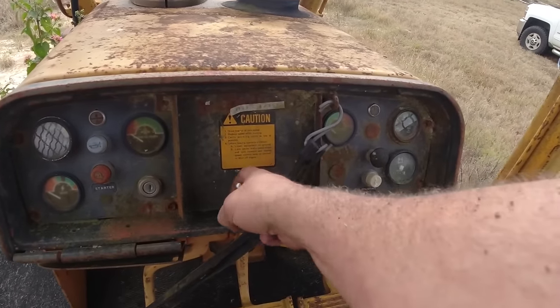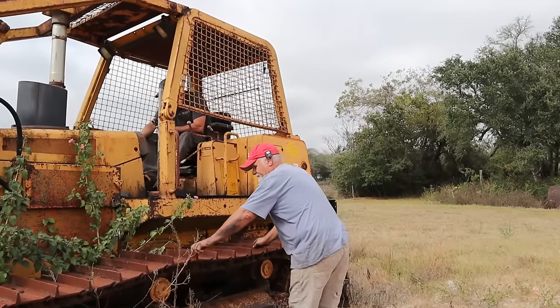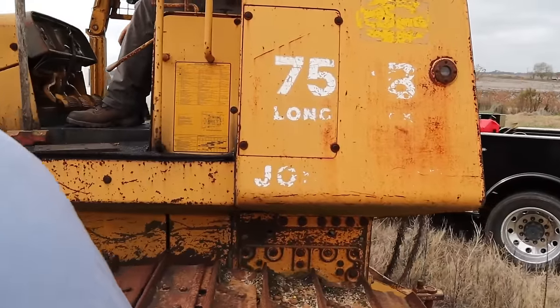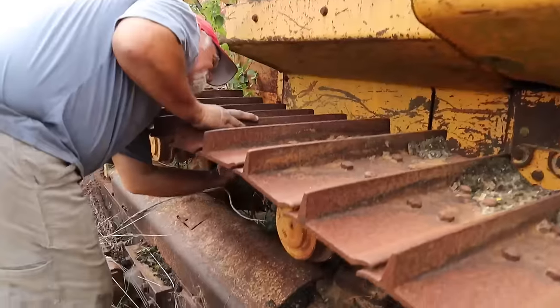All right. This is a dry tractor. You know, what are these called? The grousers. They look like new. Well, it only has 1,842 hours on it. That one's the original undercarriage, yes. I'm sure, yeah.